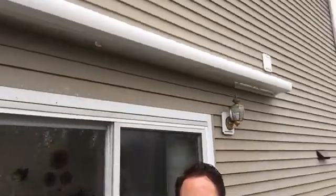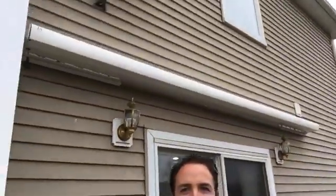It's got a lot more aluminum than your standard style retractable awning, and it has a lot more aluminum than even a semi-cassette style retractable awning. And the reason for that is it protects the fabric a lot more than an optional hood or your classic style or traditional style retractable awning.